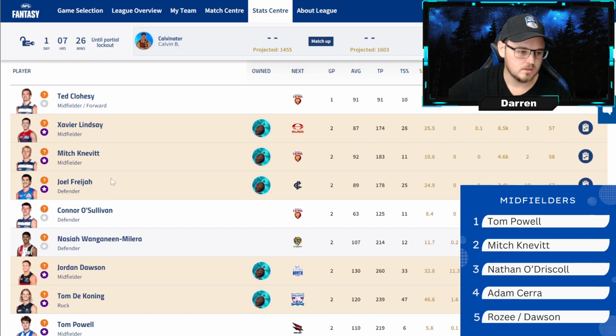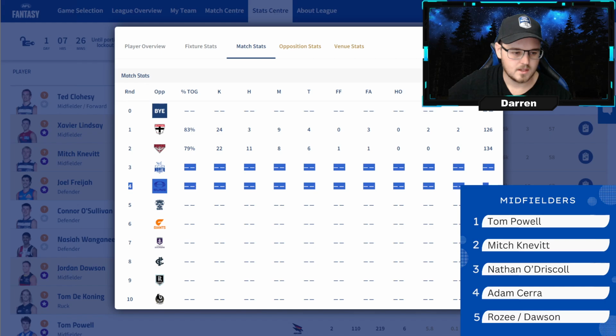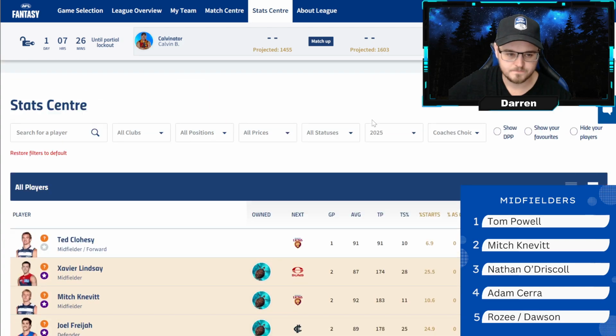Where's Dawson? There he is, he has North this week. St Kilda, it's very, very even, but you're probably just saving that extra 100k from a Dawson to a Rosie that can do very similar. So I don't know, it depends on who you like more at this stage. So yeah, it's very even in my opinion. So see who you want to go with there.